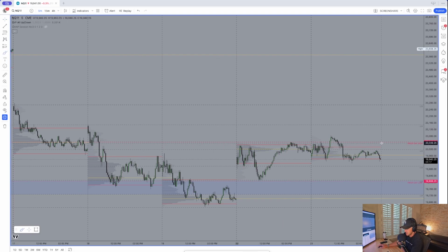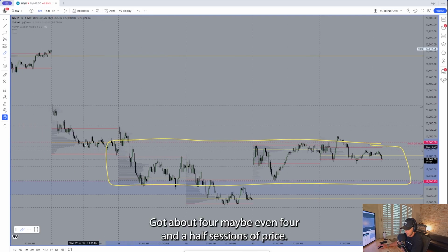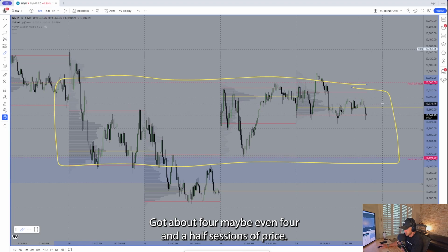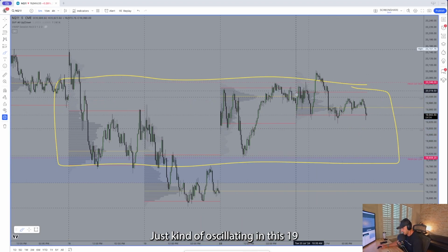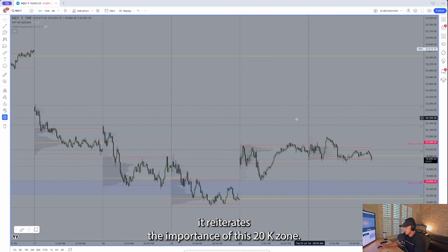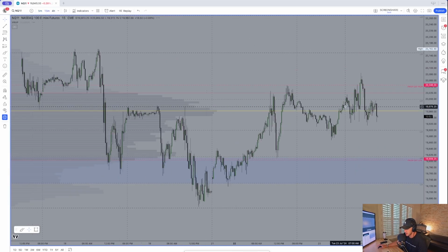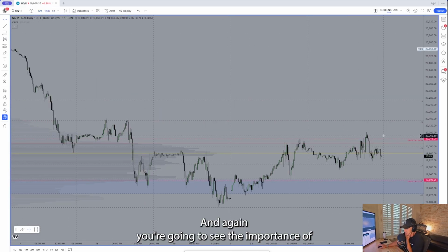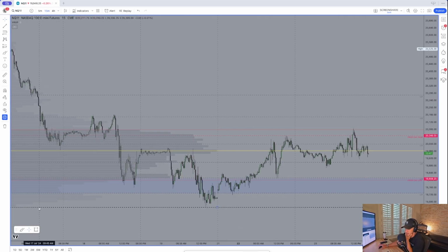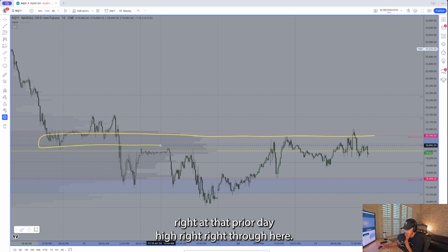Now, when we zoom out a little bit, still looking at the 5-minute chart, what do we see? Price has not really left this area. We've got about 4, maybe even 4.5 sessions of price just oscillating in this 19,920K area, which reiterates the importance of this 20K zone. Let's jump back onto maybe the 15-minute chart. And again, you're going to see the importance of the near-term pivot right through here, at that prior day high.